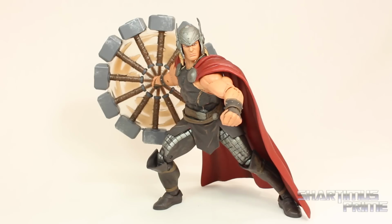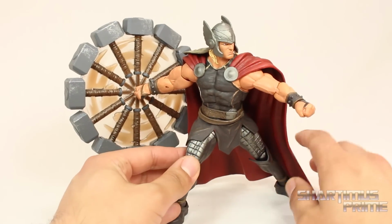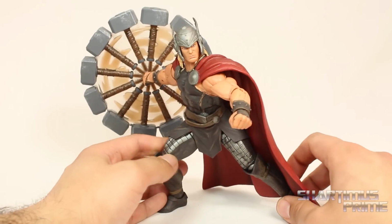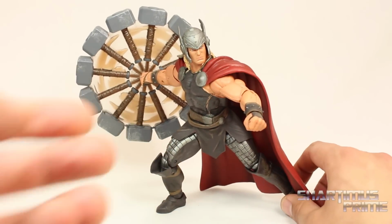So this figure is amazing. It's as simple as that. This is just a wonderful piece. Probably one of the best figures I've seen from Marvel Select. I absolutely love this. Just go buy the damn figure, man. It's incredible. You will not regret it.